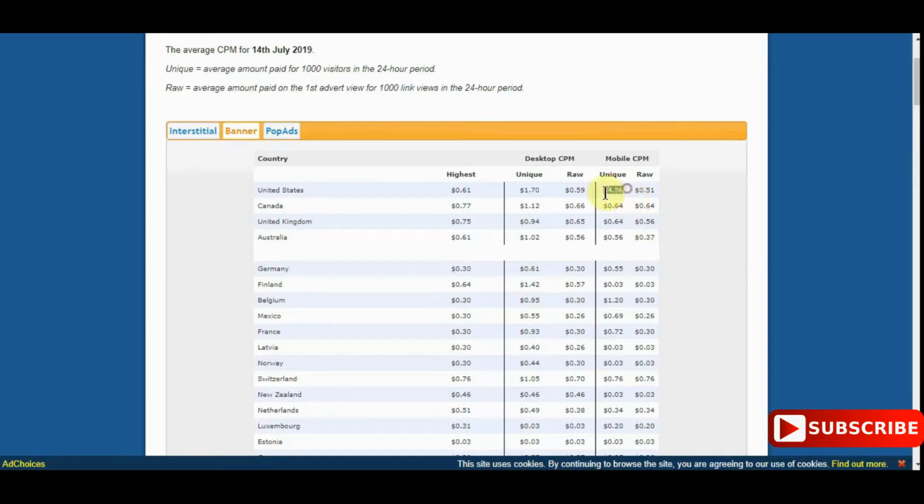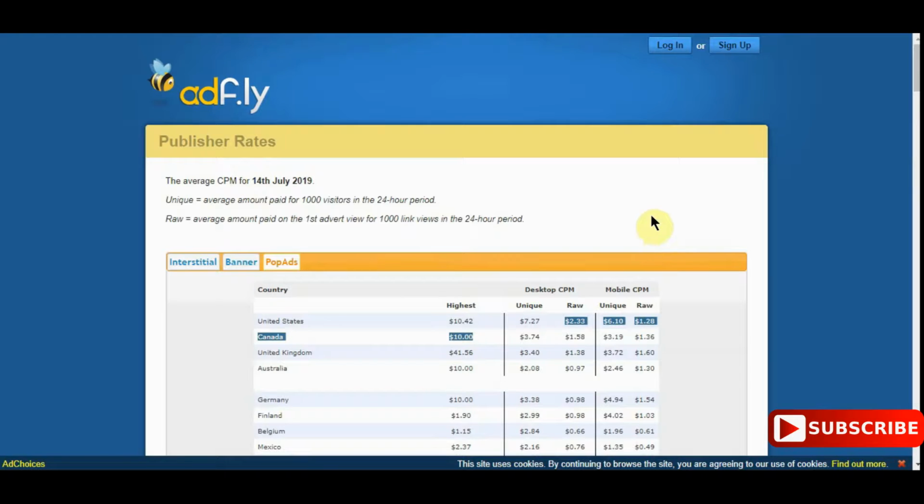But of course on mobile it's even higher. You get $4.56 for the unique views. So yeah, that's even better. Just out of curiosity, what's pop-ups? I hadn't even looked. The UK, the highest is $41. You get $7.27 for unique in the States and $6.10 for mobile. That's not bad. But anyway, let's go back to show you how you would do this.